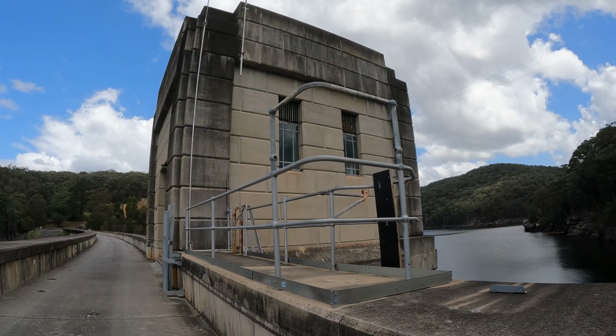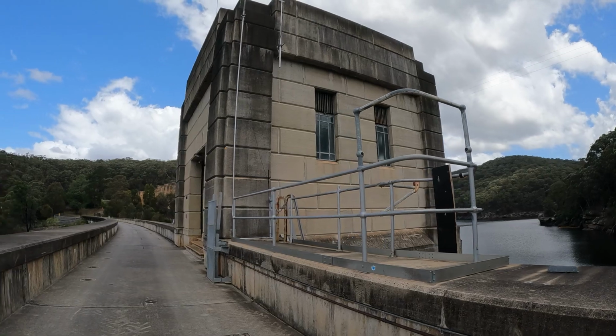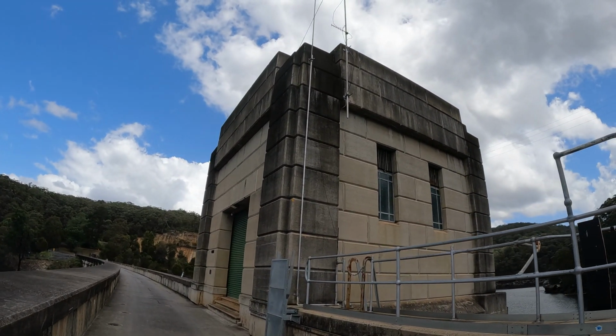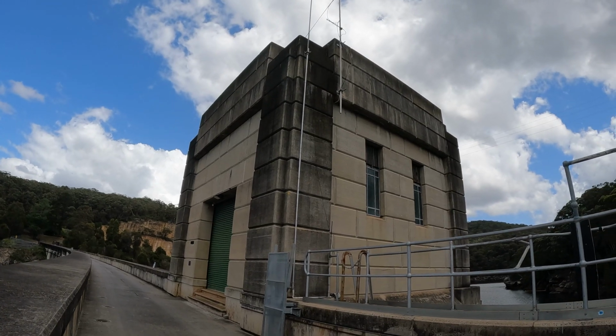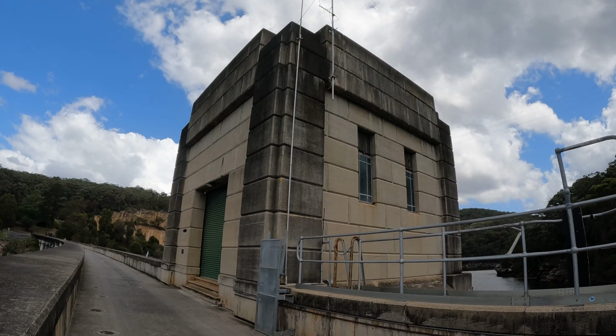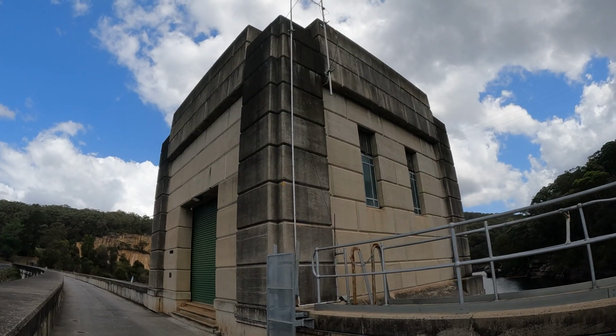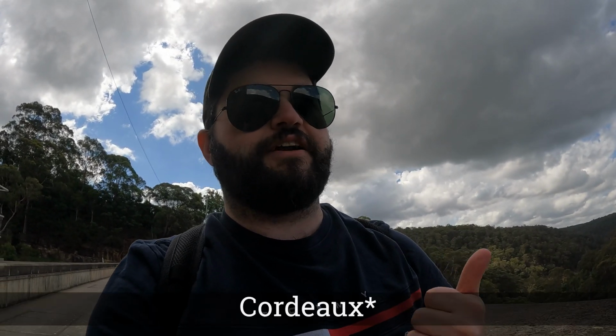Now, they don't have pylons on either side of the dam wall here, as you can see further ahead. They do have this building here. I imagine it's for maintenance or some part of the dam's function, but it does have that more castle-esque feel to it. According to information I saw, they describe the style of this dam as Art Deco compared to the Egyptian style of Cataract Dam and Avon Dam.